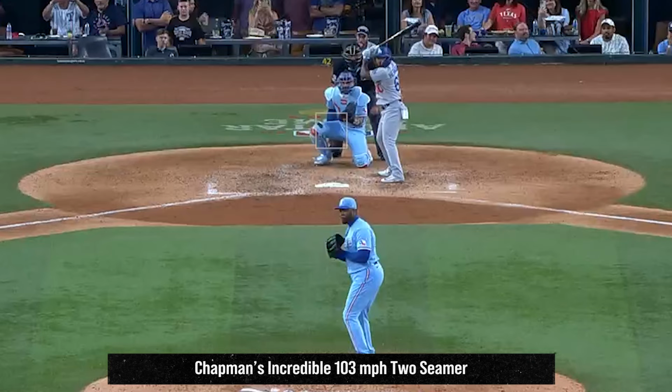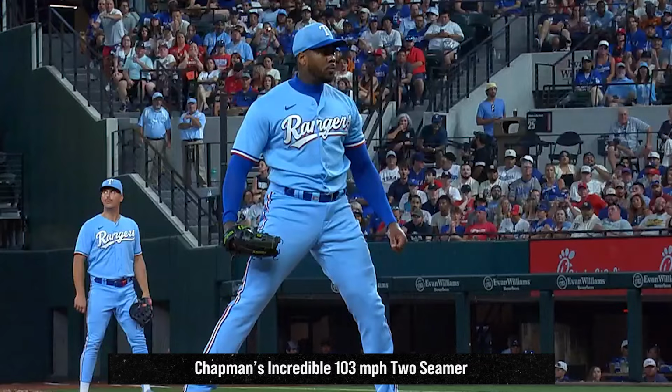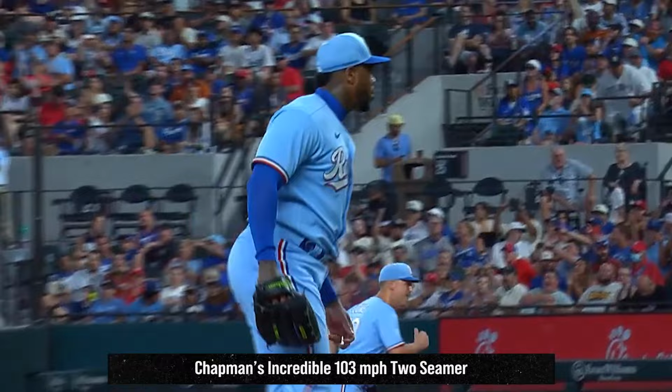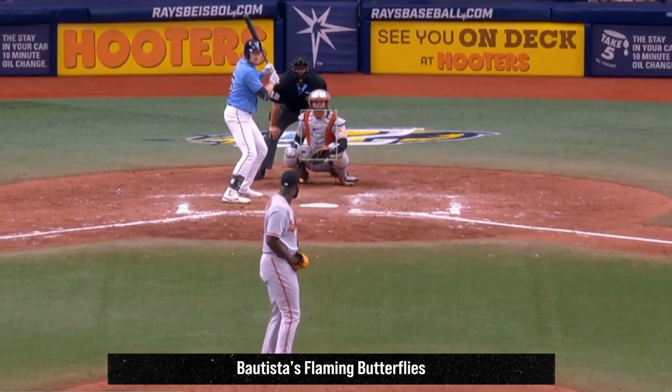Aroldis Chapman had this absolutely amazing 103.4-mile-an-hour two-seamer. Look at that incredible arm-side movement at over 103 miles an hour. Absolutely ridiculous. But my filthiest appearance by a reliever yesterday was from Felix Bautista.